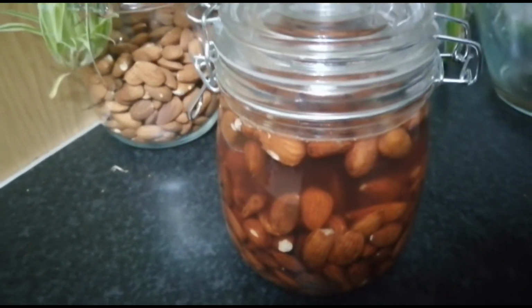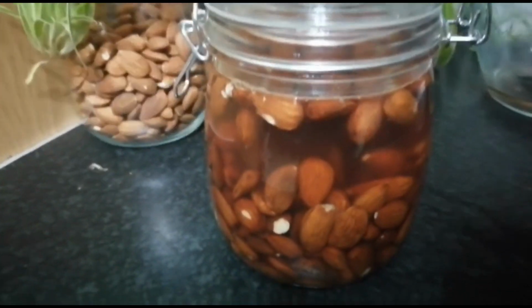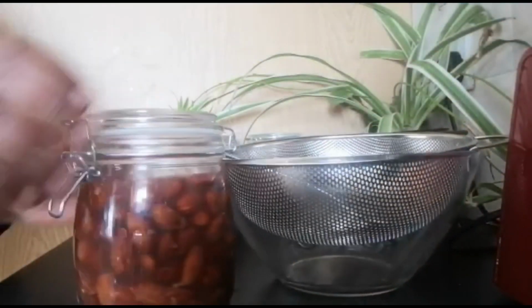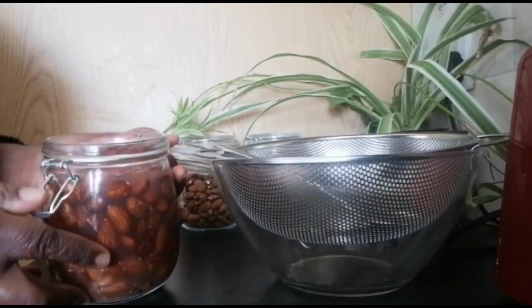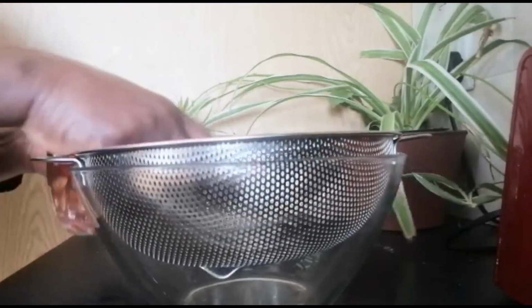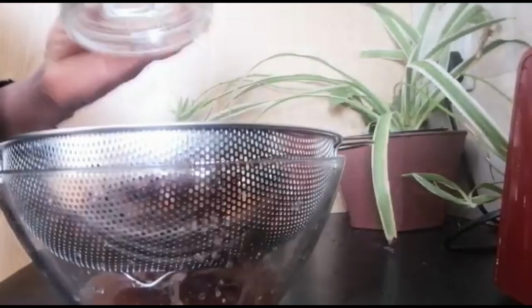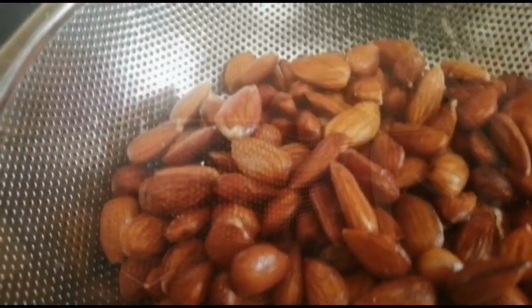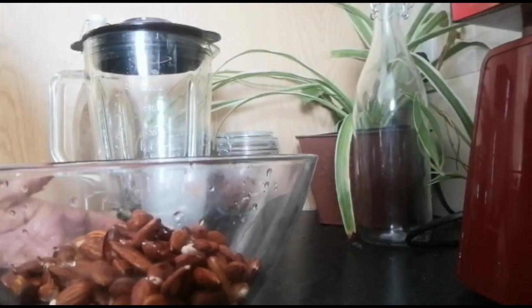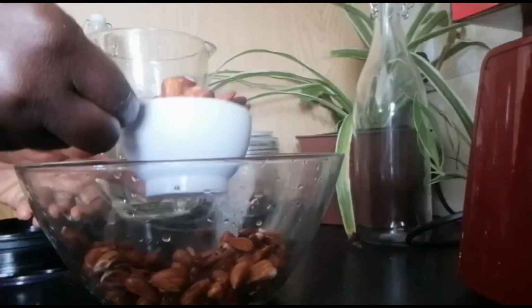After leaving the nuts to soak overnight, you will notice they look different the next morning. You can also see the water has changed color. What you should do at this point is pour out the water and rinse the nuts with clean water. After rinsing the nuts, you can pour the nuts in the blender. I'm not going to peel off the almond skins because they are organic. I'm going to blend them together.